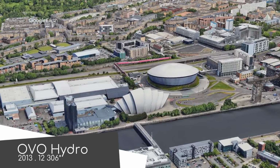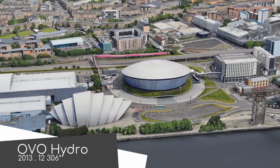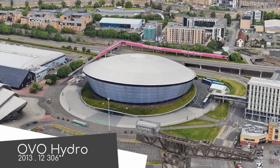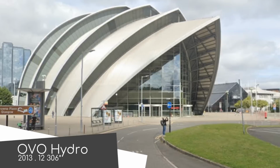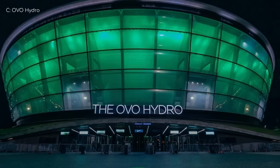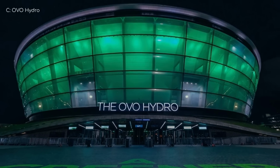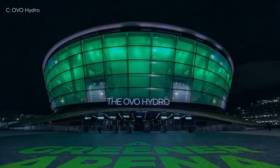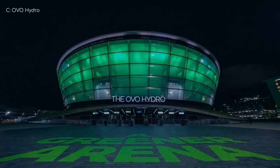Ovo Hydro. Fittingly, the hydro is situated right by the water, specifically the River Clyde. It's also located right next to the Sydney Opera House's Scottish cousin called Armadillo. Speaking of water, the arena got very wet before it even opened. No, it didn't flood, but the roof actually caught fire during construction.